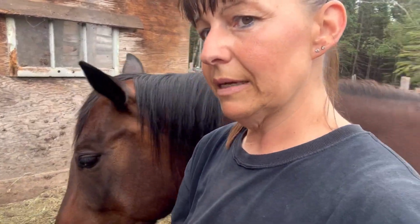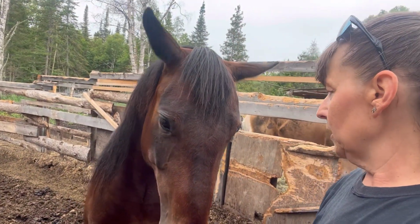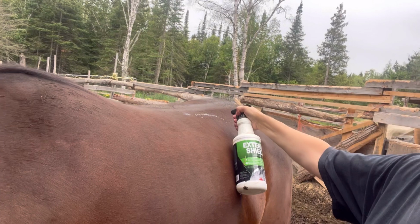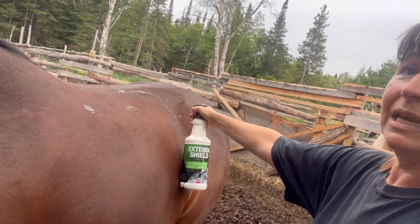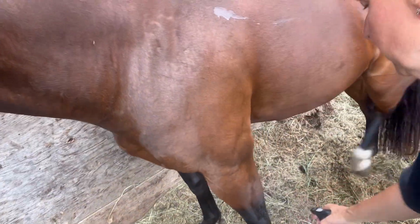So now with Hemi, I probably should be getting a halter, because she's having issues with the spray. As you can see, she's already reactive. Good girl. Okay, so she's already not happy about it, but I want this to be happy. See, just a little bit at a time, because I don't want to have to get her halter every time. I want this to be pleasant, relaxing, refreshing. Good girl. Good Hemi. Yeah, see?